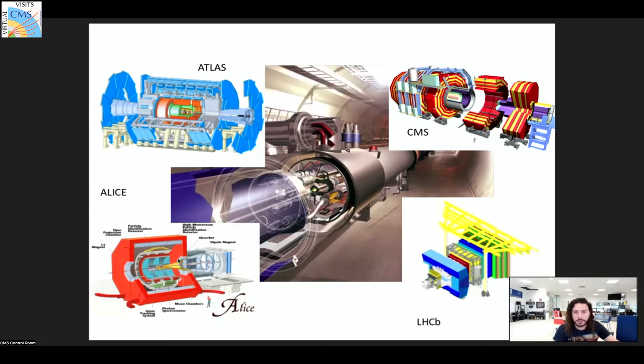We have two other detectors, the ALICE detector here in the bottom left. ALICE is focused on the study of heavy ion collisions. More or less every year towards November, we circulate lead ions. We take lead atoms, remove all of the electrons, and the nuclei of these lead ions are circulated and we collide them. So ALICE is specifically looking at those interactions.